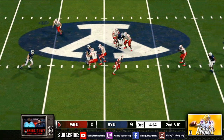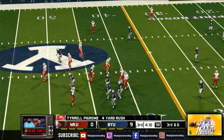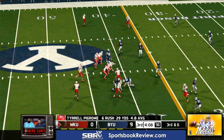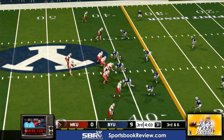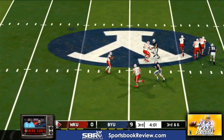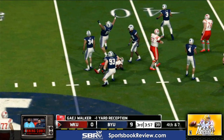He scrambled. Quarterback's going to run it, and he's got room to work. That's a great tackle at the 41. Caught it, but they're going to lose yards. He was tackled immediately.